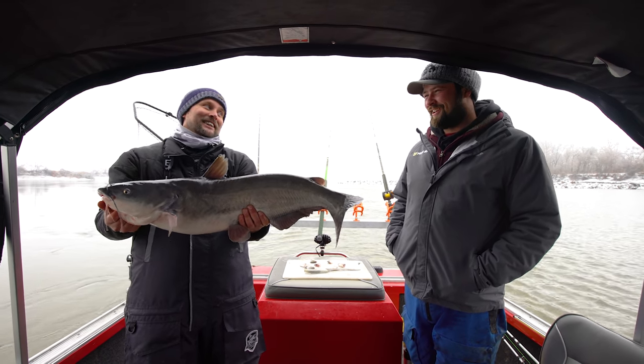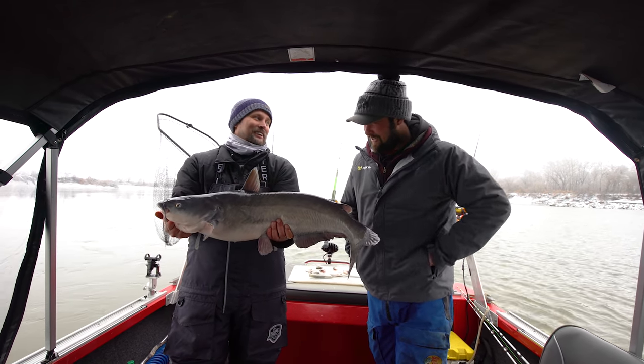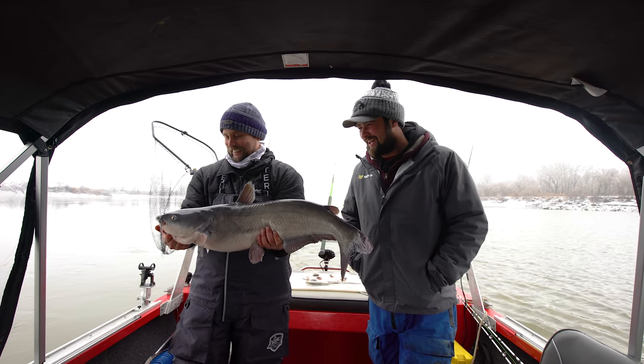We still need to stick that giant. Hey, you've got to find them. If you're catching small ones, you're bound to possibly get another 100 pounder if we're in the right area. That's right. All right, let's get them back.